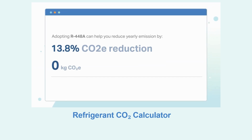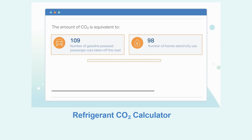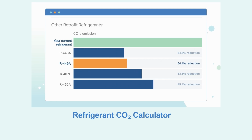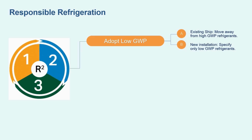Our calculator will show you how much CO2 can be reduced annually. You can see just how much CO2 emissions you save with our CO2 equivalency diagram. It even shows you other suitable options available. Try the refrigerant calculator and speak to us to learn more.